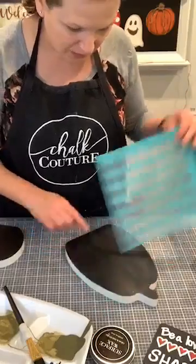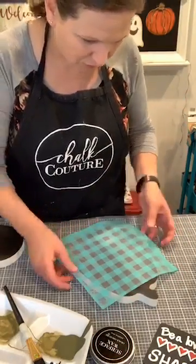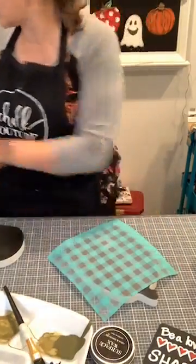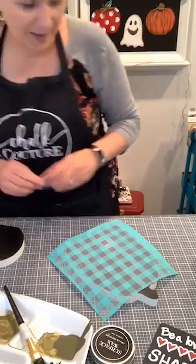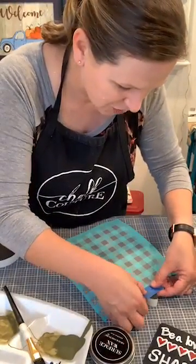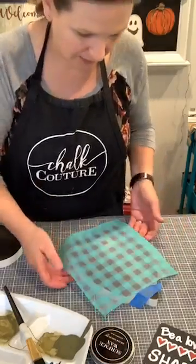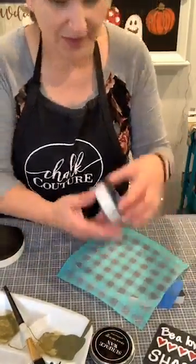So the one thing I'll say is just watch your edges to make sure that you get them fully covered. And I want the stem to be left alone. So here's what I'm going to do. I'm going to take a little piece of painter's tape and tape off the edge here, so I have a straight edge right at the base of the stem, and it's going to protect the stem from getting any shimmer frost on it. Okay, we're going in with Shimmer Frost.